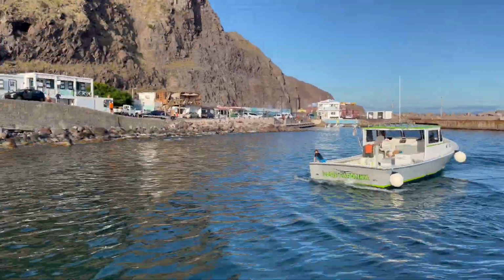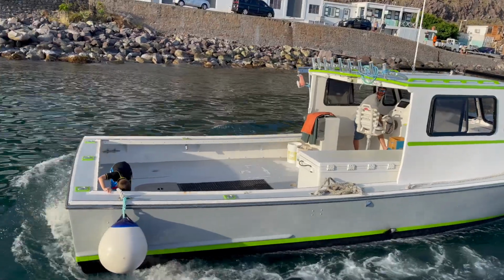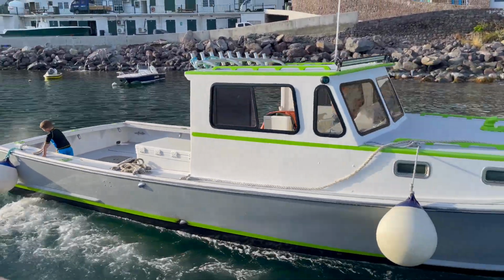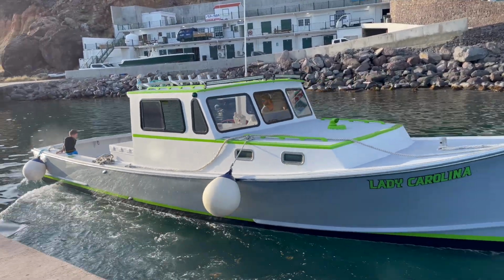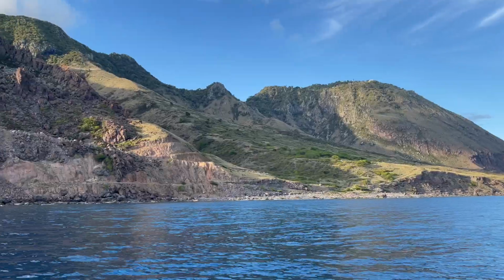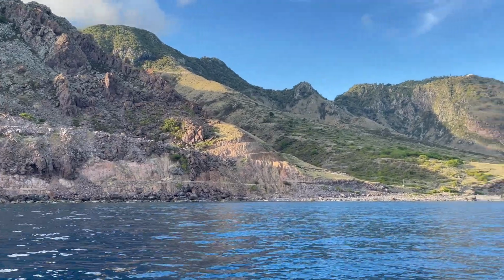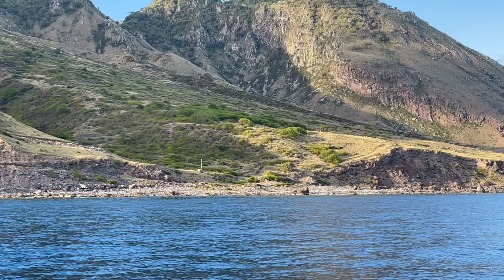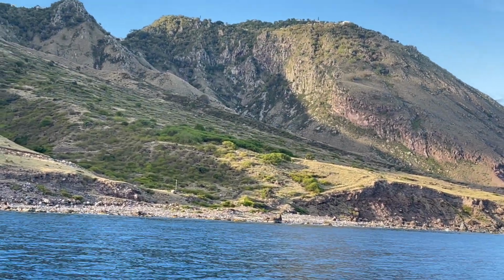It's super nice having the sun aboard. Today we are heading out on a sunset cruise with Josh and his family on the Lady Carolina. Off we go. Gill's Quarter is home to the future marina, which is valued at about, I believe, $30 million. It's going to be awesome.